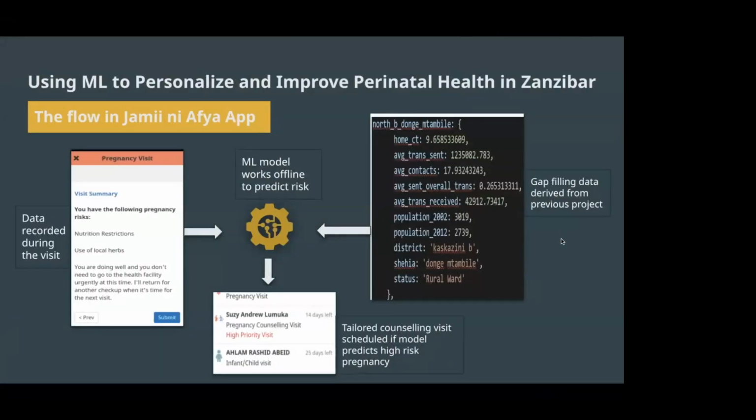So, the workflow within the app, still high level, but diving in a little bit. Reading from the left-hand side, the data is recorded during the visit. During the visits, a CHV will do the manual risk assessment and normal visits, capture everything, and provide a summary. Here in the slide you can see an example where a woman was identified to have the pregnancy risk of using local herbs. The message will be, you have high risk because of the local herbs, and then additional visits will be scheduled.